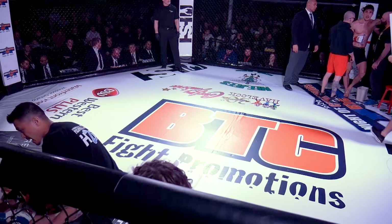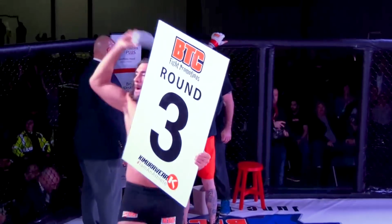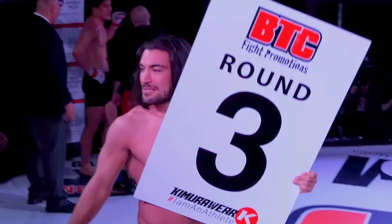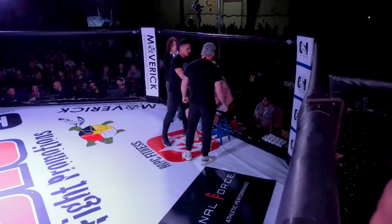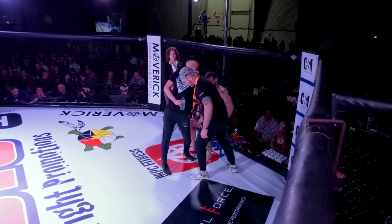So we want to push forward to strike, and if we can get even deeper, we'll just take away all the space. Absolutely. Vallée's a guy that wants to stay on the outside, keep his range, pick you apart, be defensive. But if you push him and pressure him, that's why they're always saying take the center of the cage, put his back on the wall, and keep him there.